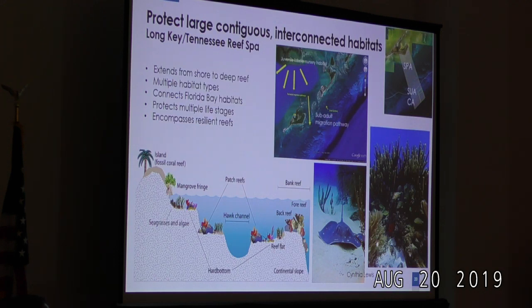And so it not only protects those, but also by protecting all these habitats, we're protecting other life stages of a lot of other species of fish and other organisms. And then there's a number of other features in here. There's a lot of sand habitats and grass beds that are important for queen conch and other species.